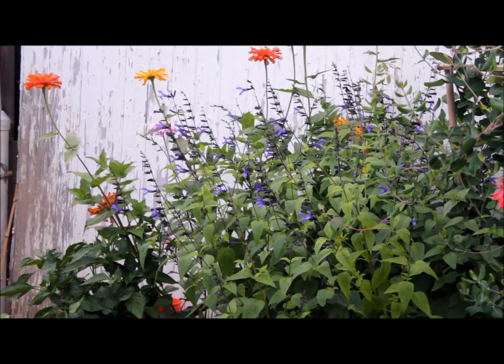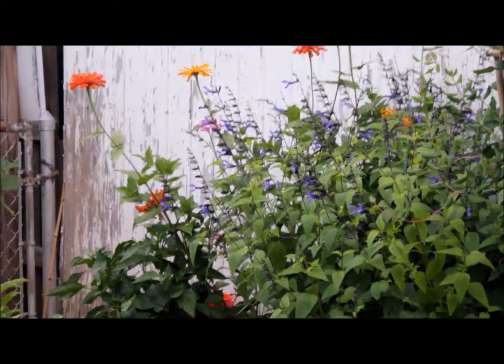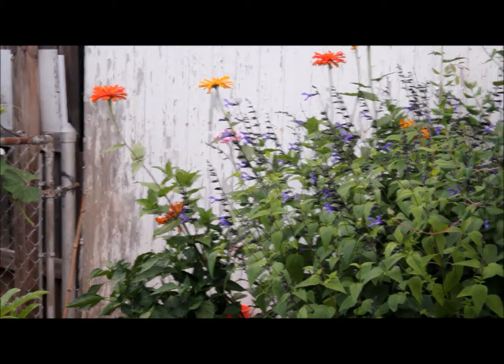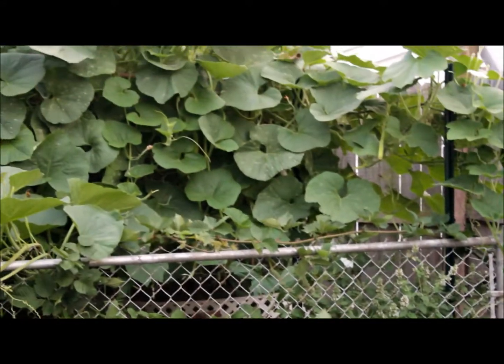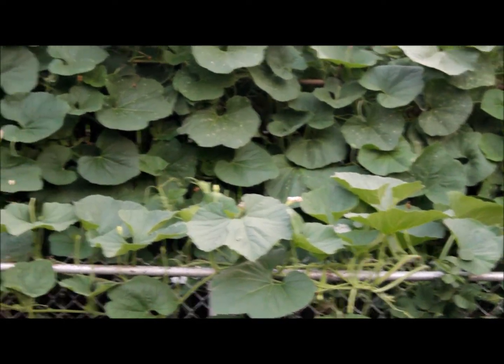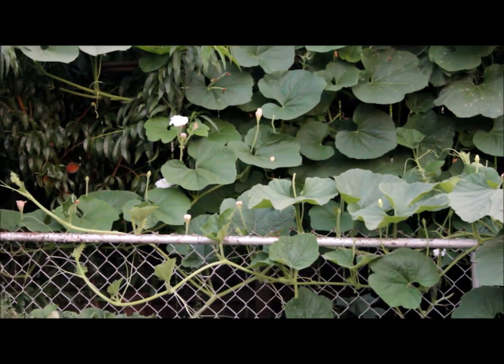Well, that's blue sage. Another pretty sight. And the hummingbirds has been coming to this little patch. And the red honeysuckle. Been harvesting opal gourd. We had a soup the other day and it's pretty good.